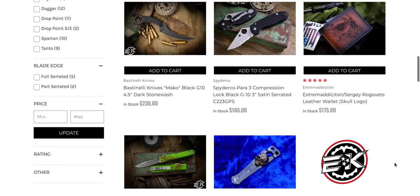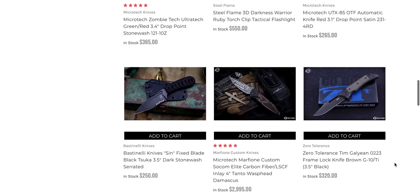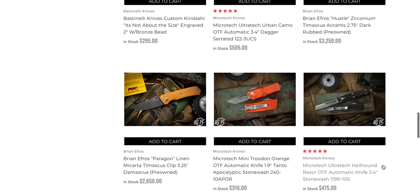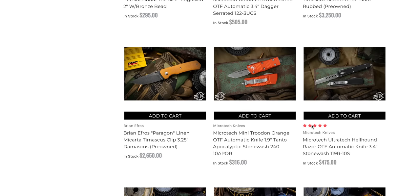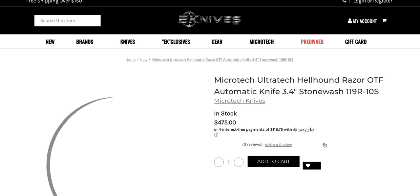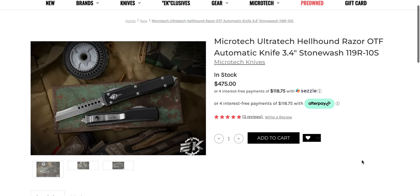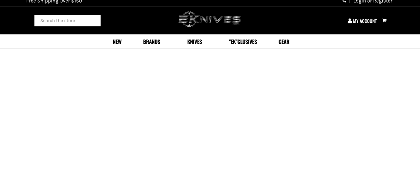Still going here. I think we might be returning to a lot of the stuff that I have seen. That is a wild Marfione custom. Let's see here. I do like these, the Razor Ultratech Hellhounds. I think they're cool, and I understand not having a tip on a blade makes it look like it's broken and it doesn't have the same level of utility. I don't know that there's a lot of people buying this because they're like, ah, utility. Yes, of course. But it is cool. I do like how that looks.